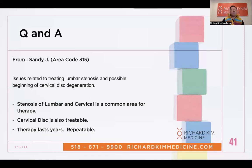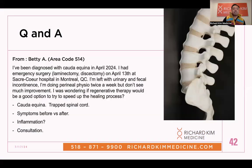Sandy J from 315 asks about issues related to treating lumbar stenosis and possible beginnings of cervical disc degeneration. So stenosis, whether it's lumbar or cervical, is a pretty common area for our therapies. Being able to treat somebody's neck, being able to treat somebody's low back are pretty frequent things for us. Cervical disc is absolutely treatable. It's for us really no different whether it's neck or low back. Again, therapies that last years and, importantly, are repeatable.